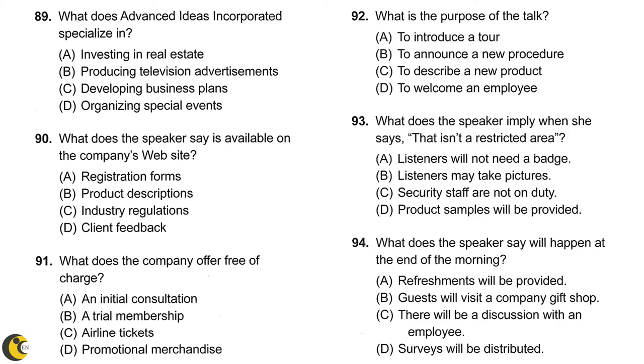Number 89. What does Advanced Ideas Incorporated specialize in? Number 90. What does the speaker say is available on the company's website? Number 91. What does the company offer free of charge?